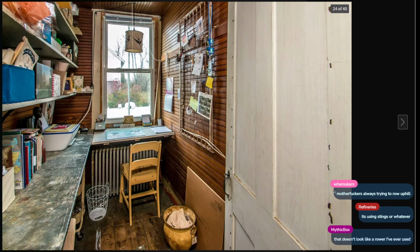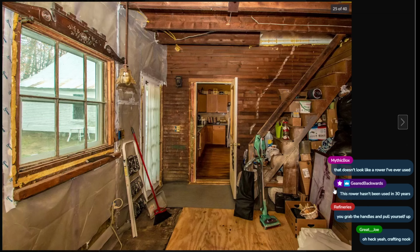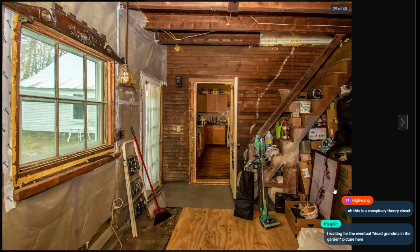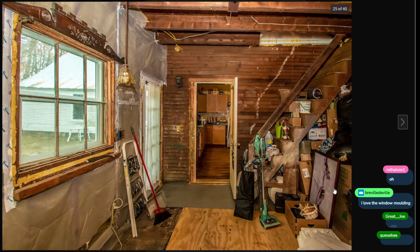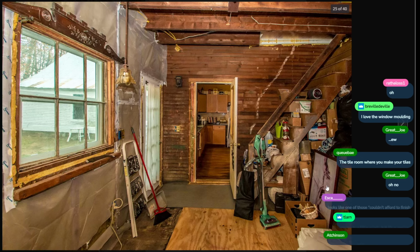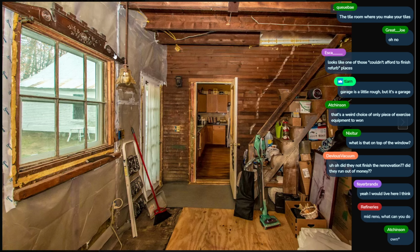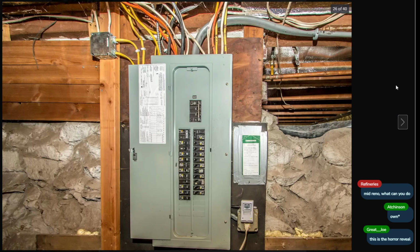Well, pretty normal so far. Conspiracy theory toilet? Or a conspiracy theory closet? I don't think so. There's nothing strange about this. It's just a workshop type situation. Yeah, the window molding. It's very interesting and tasteful, but it's also off-center. That or the perspective is a little skewed. I don't know about the horror reveal here. Electrical panel. Whatever. Breakers. You've seen one, you've seen most. It's okay.